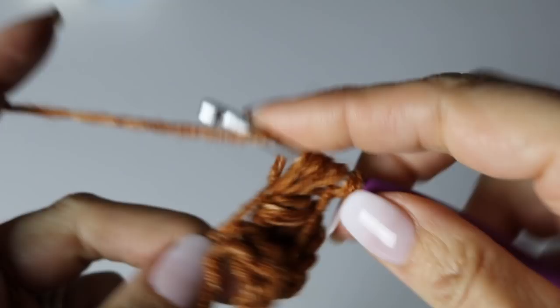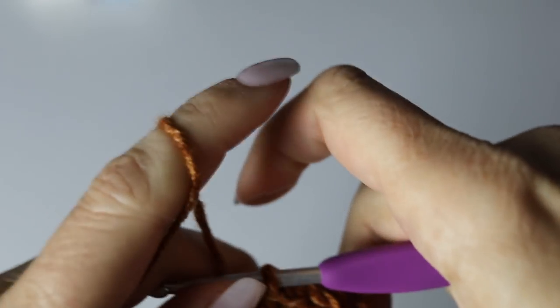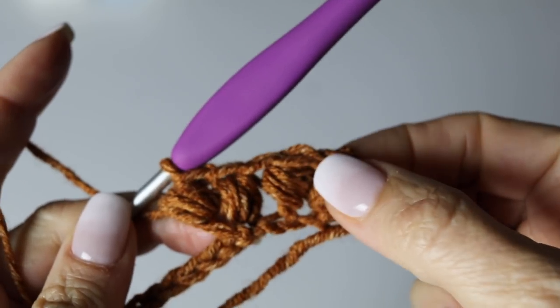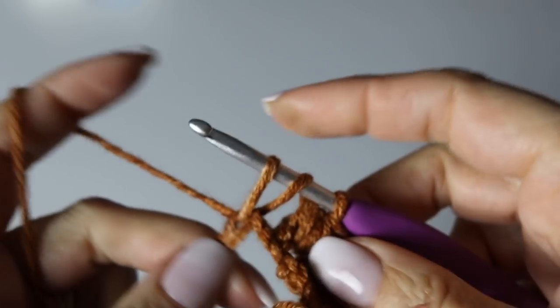At the end of your first round, you should have 29 little clusters of those 2 little puff stitches. They are our little flowers. So 29 consisting of 2 little buds. All right, and I will meet you at the end of your first round.